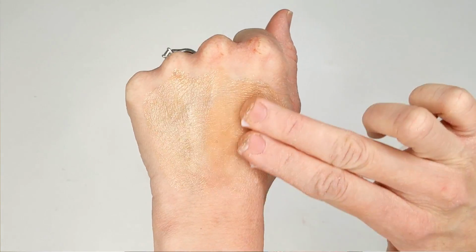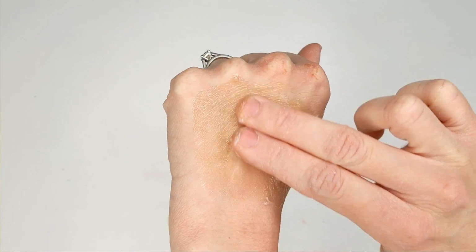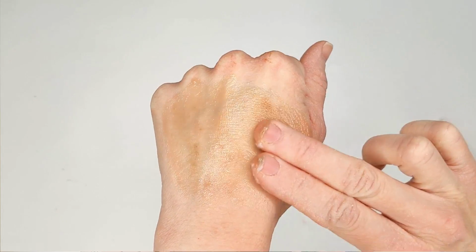It just transforms into an oil when you apply it to dry skin, and then you add a little bit of water and it turns into a milky cleanser, and then it rinses away. And I really thought this did an awesome job at removing my makeup, and it didn't dry out my skin, which was really great. And then the next product I got is the Japan Fusion Hydra Prep Lotion.